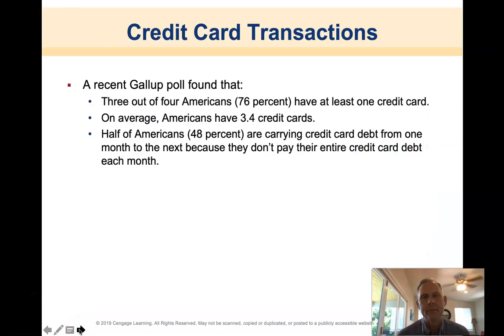Here's an interesting tidbit I just want to throw in. Credit card transactions are important, so understanding what those transactions look like for business. But just in general, a recent Gallup poll found that 3 out of 4 Americans, 76%, have at least one credit card. On average, Americans have at least 3.4 credit cards. And half of Americans, 48%, are carrying credit card debt from one month to the next because they don't pay their entire credit card debt each month.